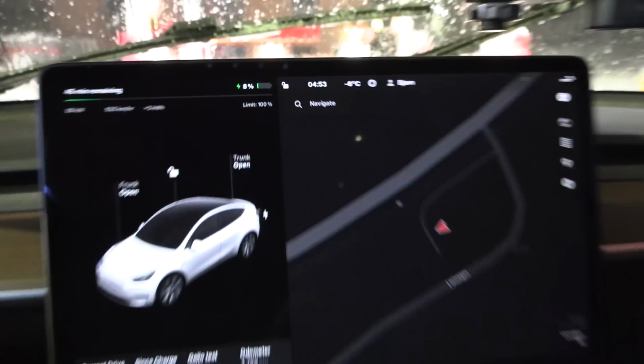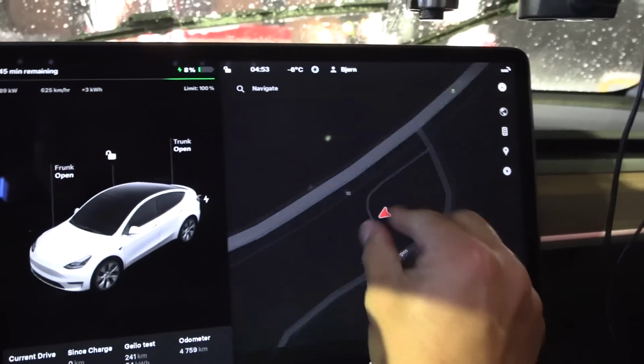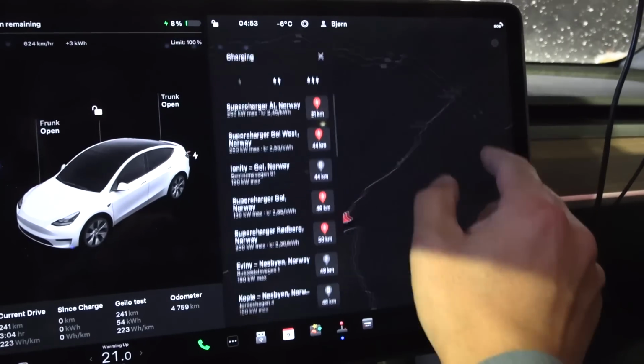Oh, we're already at 8%. Are we getting 89 kilowatt? Oh, is it slowing down? I'm not sure what's going on there. But okay, let's see. Okay.